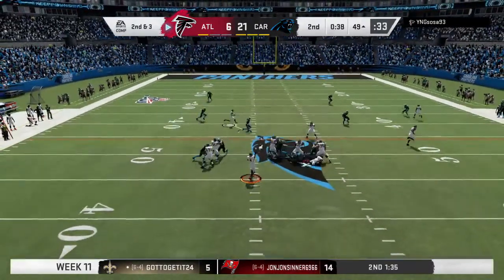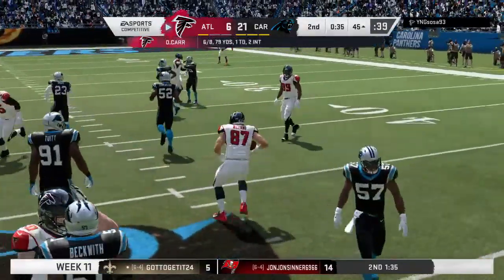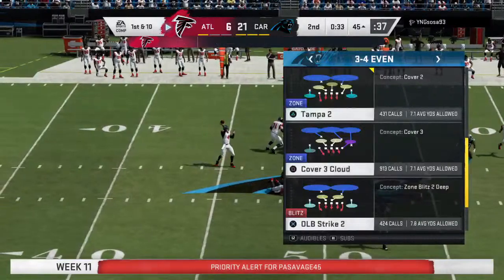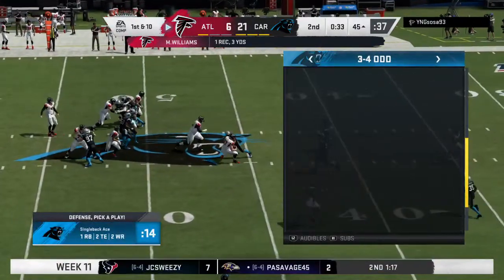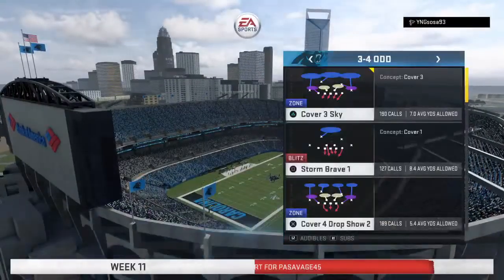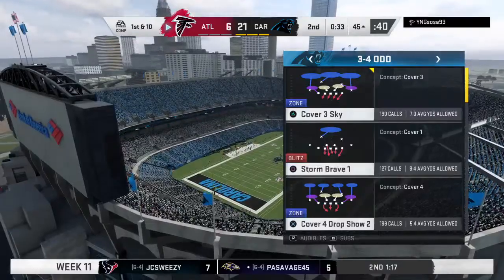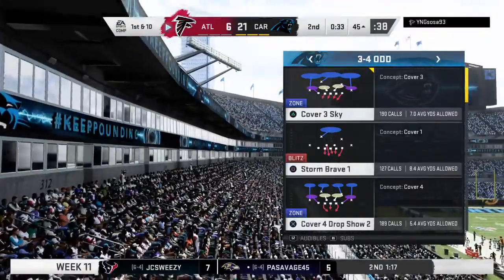From just shy of midfield, Carr got his man. It's Williams. And he'll be brought down at the 45-yard line. They'll get 3 as the drive continues. It's a first down. Falcons going to use their 3rd and final timeout as the clock will stop with 33 seconds to go in the first half.